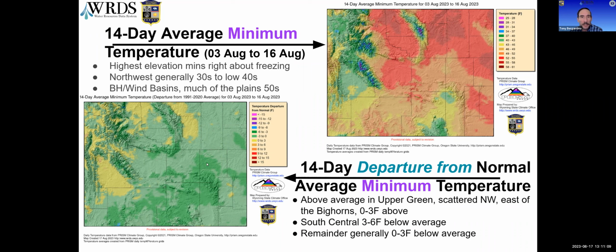On the lower left is our departure from average, and the upper green, scattered areas of the Northwest, as well as the lower elevations east of the Bighorns, saw temperatures slightly above average. South central areas were roughly 3 to 6 degrees below average, with the rest of the state coming in below average, but generally by less than 3 degrees.